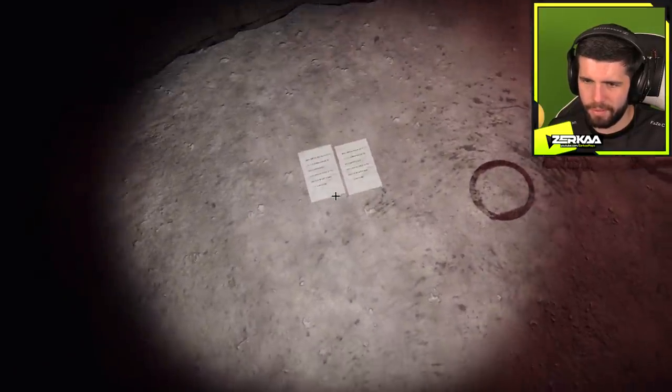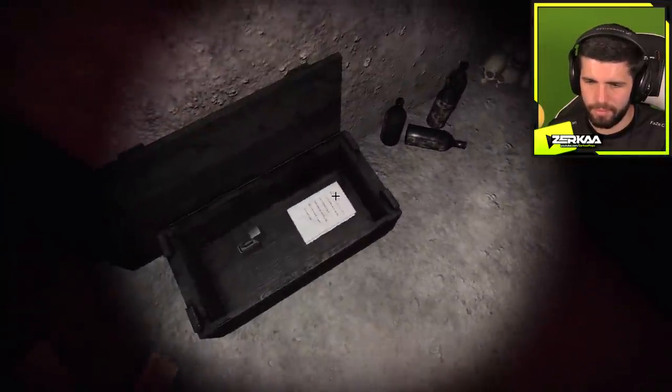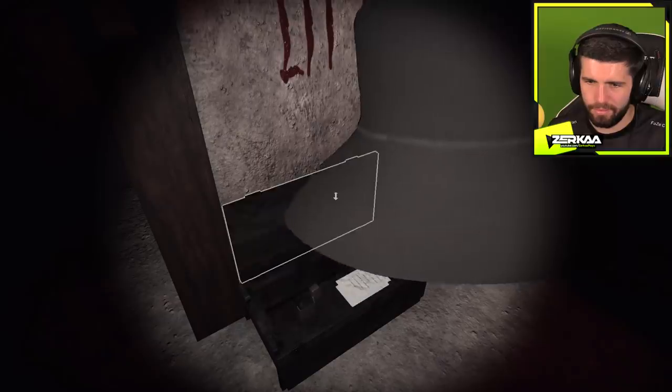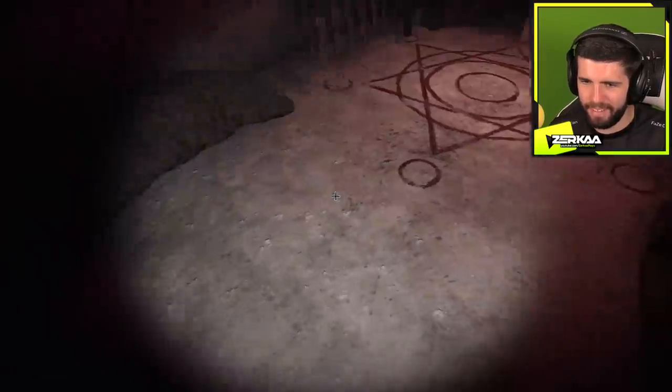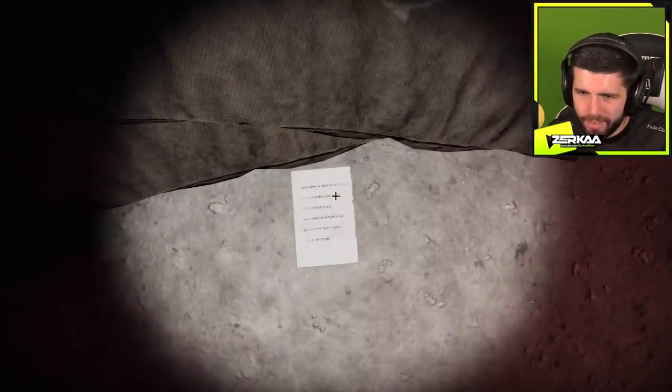What's the same piece of paper as one? What's going on? It's the same piece of paper twice. Why did you put it back in the box? I don't understand. Bring them out. I can't read them. There you go. Can you not read them? I can read. Put them on the floor for me. Put them both on the floor.